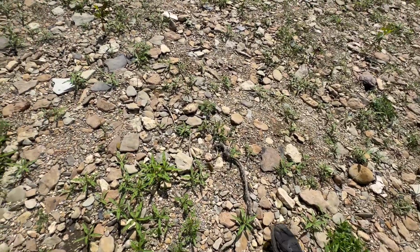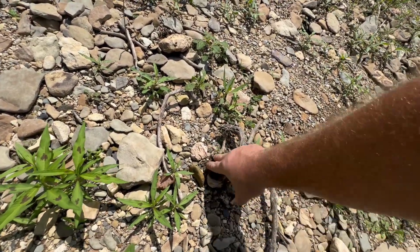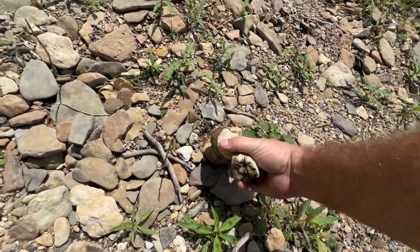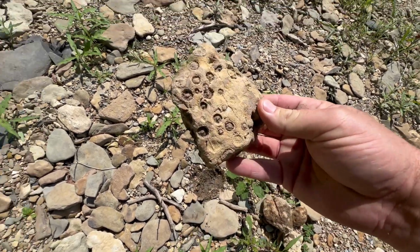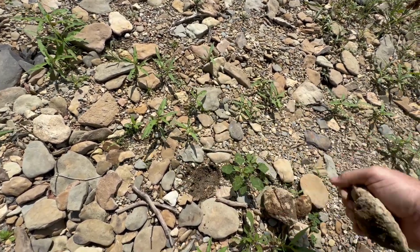Still not even that far from the vehicle. I see a good fossil. There's a nice little geode. Look at this for ghosts. Oh, that's a pretty good one. Lay him down. Look at that. Patricia's gonna freak when I show her that one.